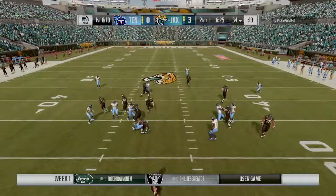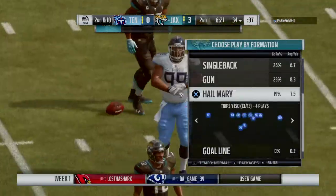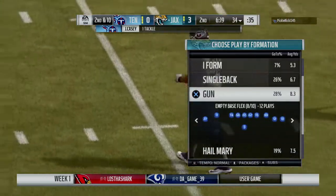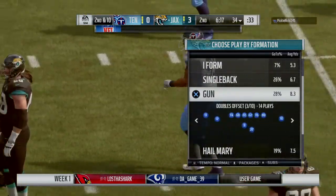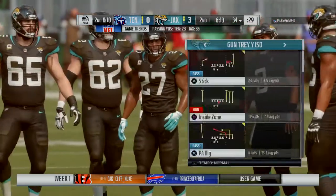Here's a give to Fournette, and he's stopped immediately there. The big man, Jarrell Casey, in on the stop. Doubling this guy has to be a priority before moving up to the next level because the big fella just ate that one alive, just stuffed it.